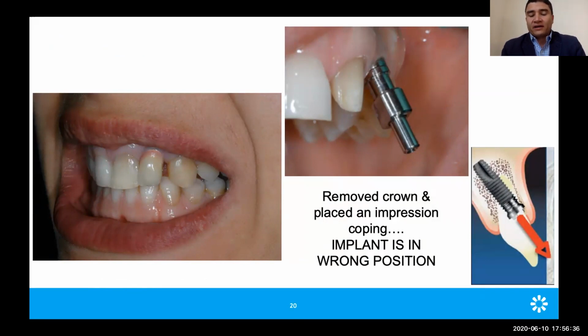Patient is horrified. So at this point in time, this case is no longer a green. It's actually double black, because I don't know if I should remove the implant. If I remove the implant, I run the risk of affecting the adjacent roots. And how am I going to approach this case? Well, putting your thought process together, we remove the prosthesis.